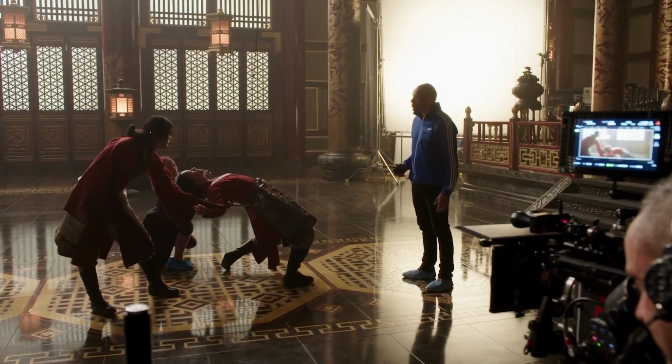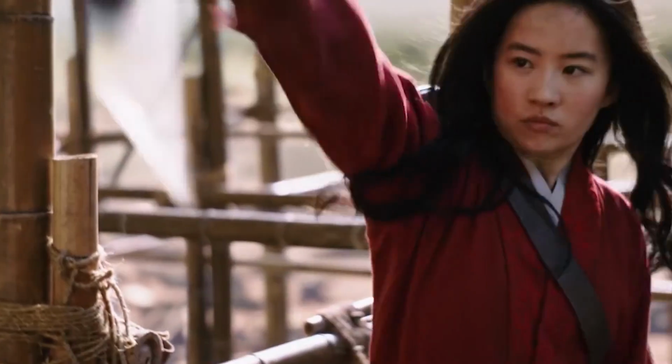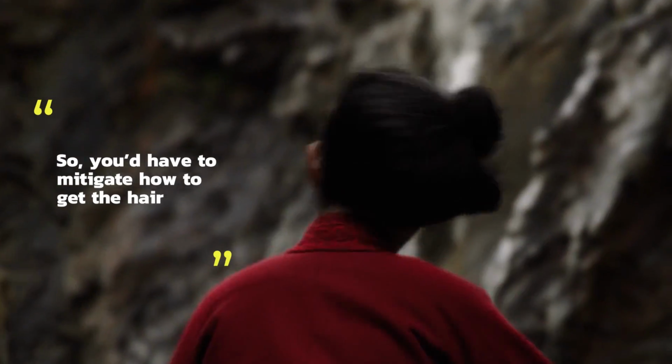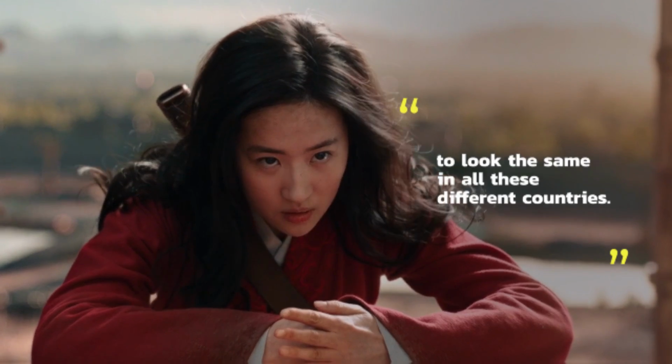Wire work was even done to make Liu Yifei's hair look more natural, which wasn't the most cozy feeling. Kum stressed that hair is a fiber that does not react the same in all conditions. So you'd have to mitigate how to get the hair to look the same in all these different countries. It works really well on screen.